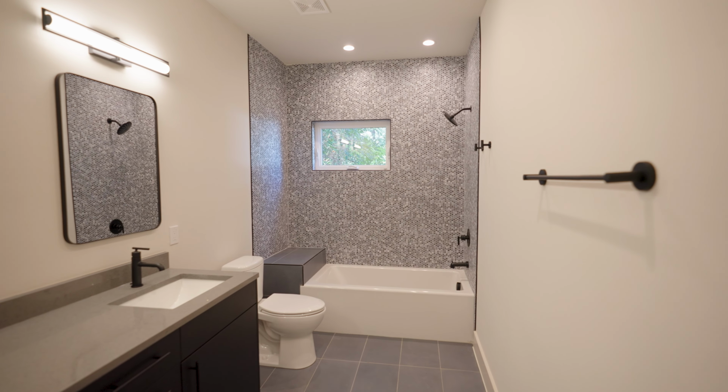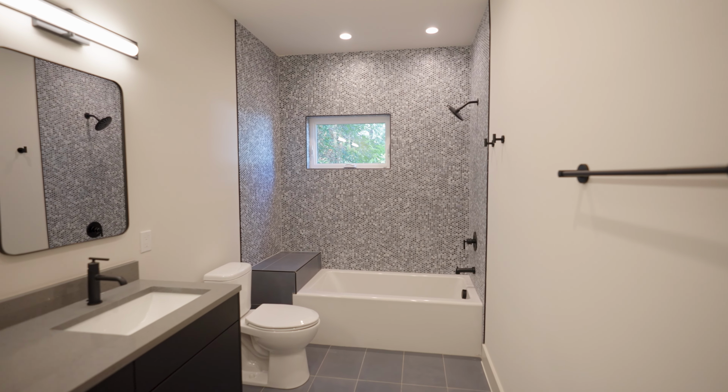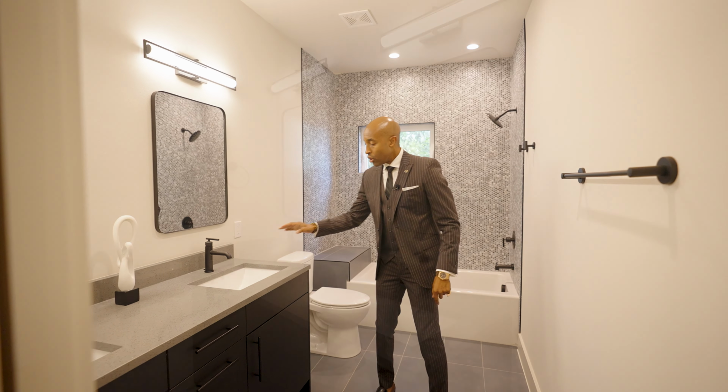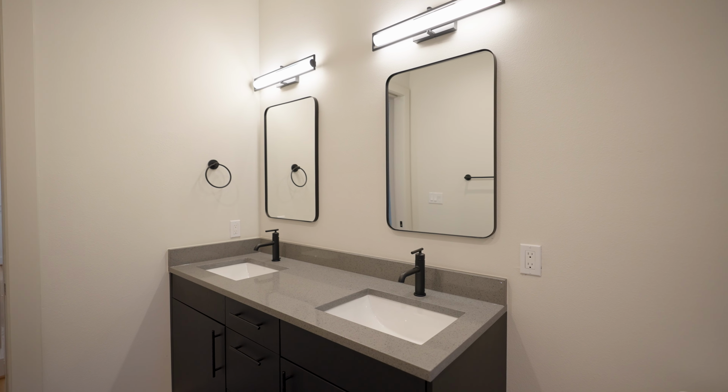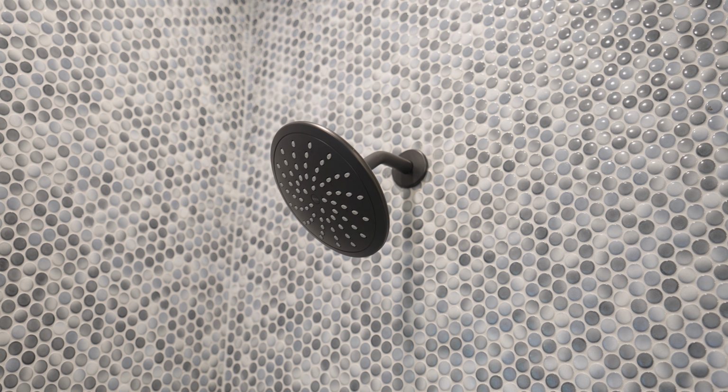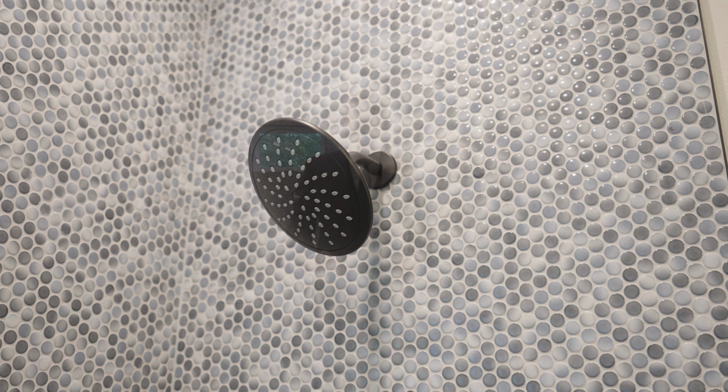And our second bathroom. So two of the bedrooms would share this one. Love this bathroom. Quartz countertops. I love the gray slate tile. And this is a nice pebble tile for the shower. Okay, real simple, clean, minimalistic shower. I love it. Sometimes less is more, right? Nice high quality materials, but still very modern and sleek.